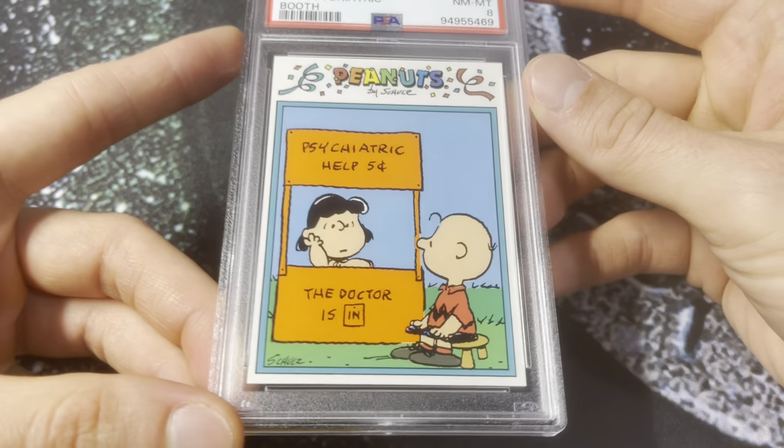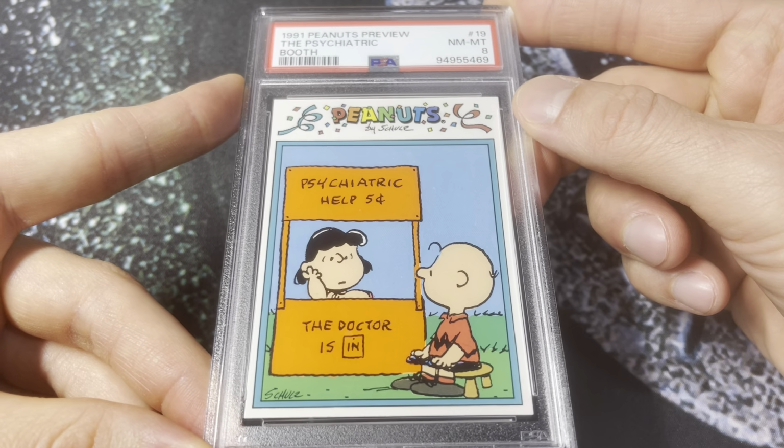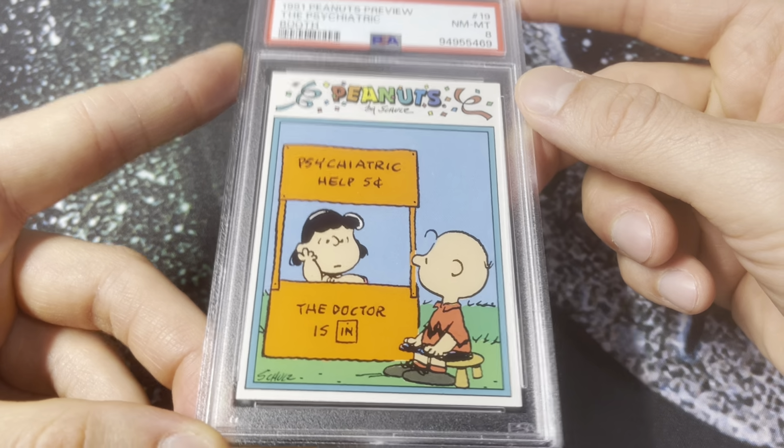This is just really iconic imagery, and it's so cool, just so colorful. Just a really, really sharp non-sport card there, PSA 8.